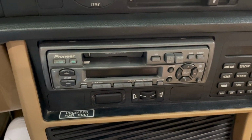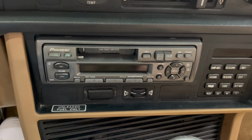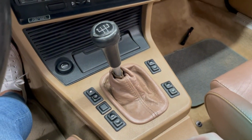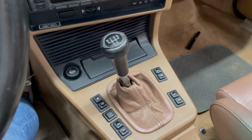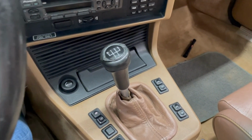Previous owner put in a head unit that I'm not a fan of, so that'll be coming out, and I'm going to put in something that looks a little more era appropriate. So it's a 5-speed manual transmission. These cars came with the same Getrag transmission as the E30 M3, and they have brass synchros and will last a very, very long time.